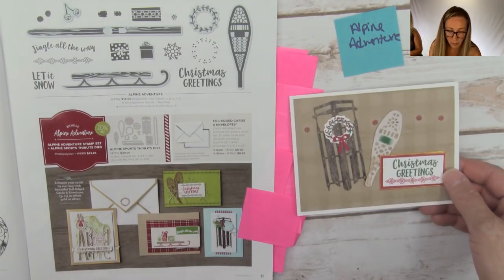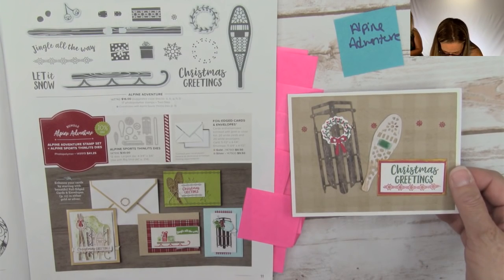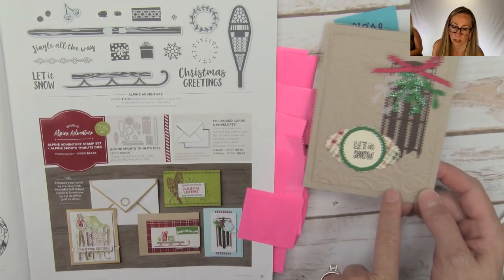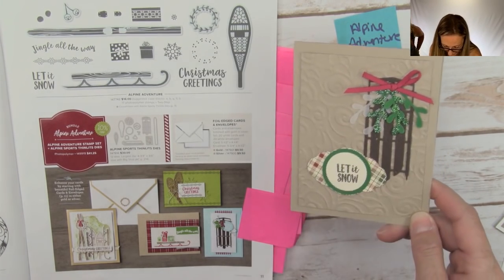Here is another one that uses the sled and the snowshoe, and it's got the buffalo check, which we'll show you in a bit, in the back. And then here are the swirls, like Tami said. Yes, embossing those swirl folders is just fantastic. And another beautiful sled.